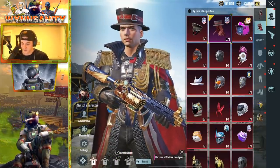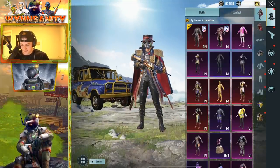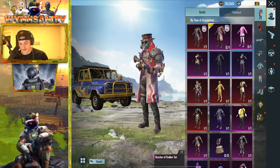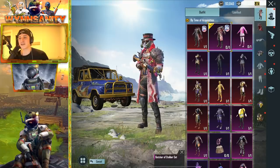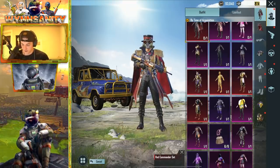Here, let's actually take a look at the Butcher of Stalbert real quick. Since we got it all, it's got the mask. It's got the headpiece. And we've got that new kind of spiky set. It looks a little weird. I don't know. The long red hair is kind of throwing me off. I don't know how I feel about it. But we're going to go with the Red Commander set.